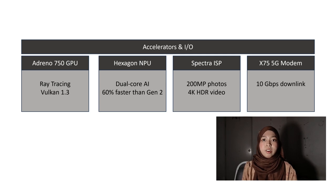Lastly, accelerators and input and output. The chip also includes powerful accelerators. The Adreno 750 GPU supports Vulkan 1.3 and hardware ray tracing. The Hexagon NPU is 60% faster than before, helping with AI tasks like voice recognition or image enhancement. The Spectra ISP can handle 200 MP photos and 4K HDR video, and the X75 modem supports 5G speeds up to 10 Gbps.